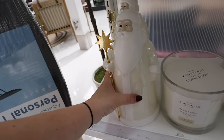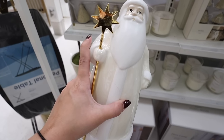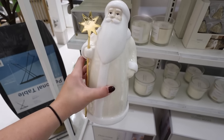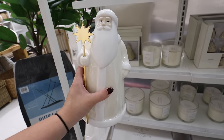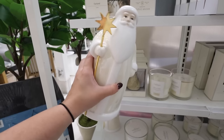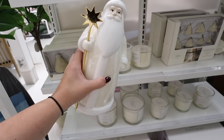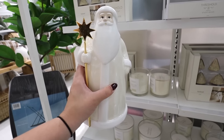Santa! So cute! I'm tempted to get this because I am buying the matching stars, like the ones he has in his hand. And I love how neutral this is. This is $20. Okay, maybe I do kind of want this. I don't know. I love how neutral it is. I know I said when I had kids I was going to do more bright traditional colored Christmas decor, but I guess I lied because I'm sticking with the stuff I know and love for sure.